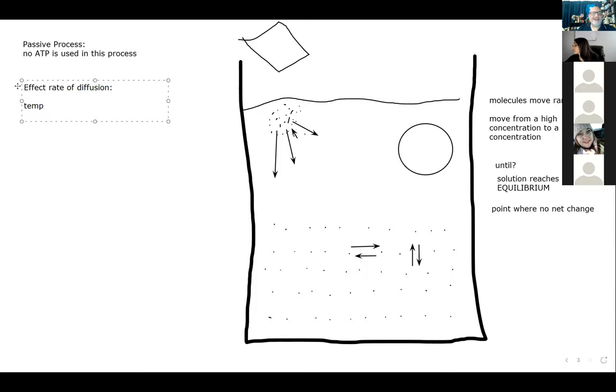Excellent. What's another thing that can affect the rate of diffusion? Size of the molecule. Or we could also say the mass of the molecule. What's going to reach equilibrium first, a large molecule or a small molecule? Small. Small, absolutely. So the smaller the molecule, the faster it's going to reach equilibrium. What else?